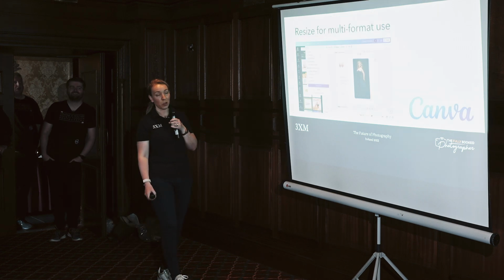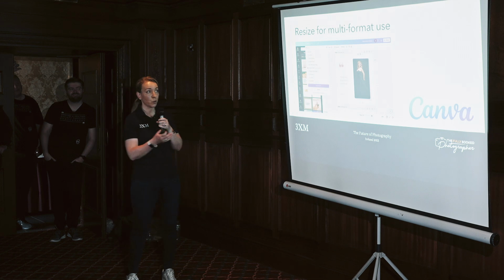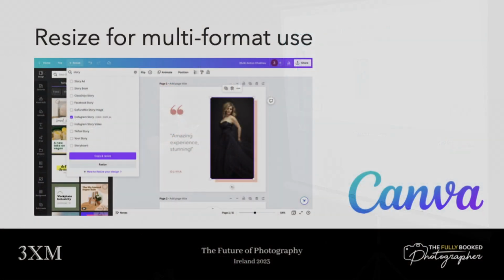For those of you who are familiar with Canva, if you want to do story versions of these, you can just use the resize tool, select Instagram story, and now you're creating all those as stories as well. So again, all very super quick and efficient. And then it's a matter of just scheduling them out.